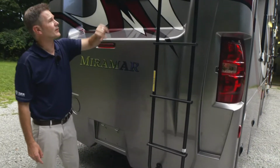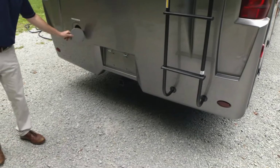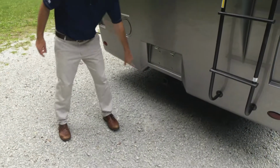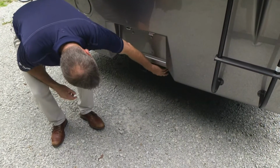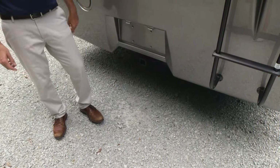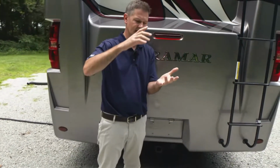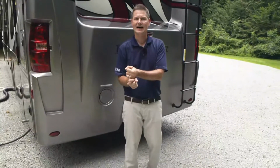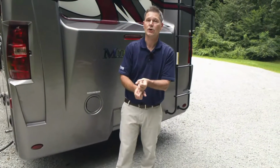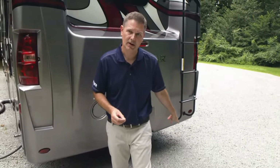250-pound ladder to go up on the roof and do maintenance. You do have a one-piece roof up there. 80 gallons of fuel right here, and your 8,000-pound hitch. You do have your 7-pin and 4-pin connectors over there when you're towing. We talked about your occupant and cargo carrying capacity. You gotta know how much you're loading up. What you do is you take that gross combined weight rating, you're gonna find that on thormotorcoach.com, and then you're gonna subtract that from your gross vehicle weight. What you have left is what you can hook to your Miramar hitch.